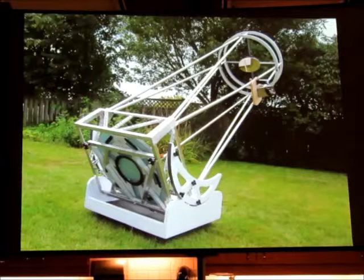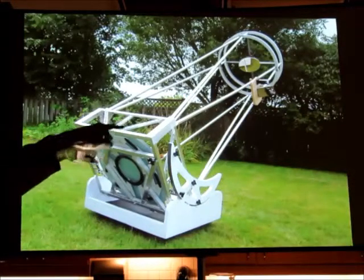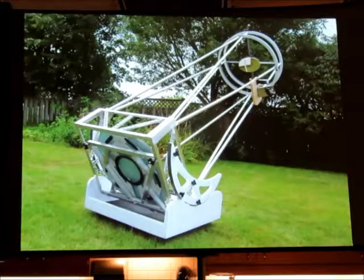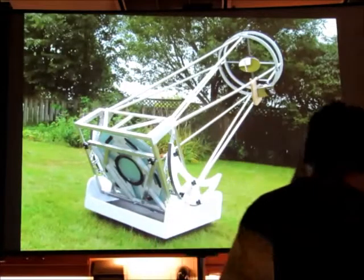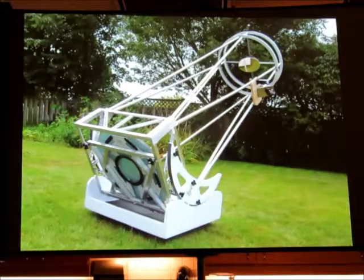Okay, here's the view without the covers. This is what it looked like. A scope like this would normally need a 6 foot, maybe even probably an 8 foot ladder to look through it. So what I've done here is I've folded the light back, so it's coming back down towards you.